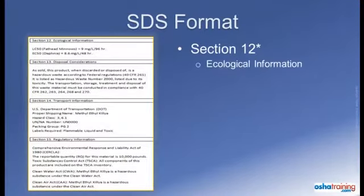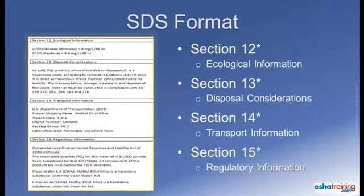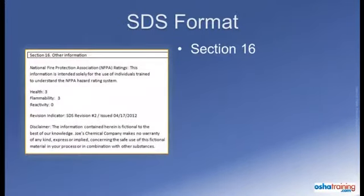Section 12, Ecological Information. Section 13, Disposal Considerations. Section 14, Transportation Information, and Section 15, Regulatory Information, all deal with requirements regulated by other entities such as the Environmental Protection Agency or the Department of Transportation. Therefore, these sections are not regulated by OSHA, but appear in the Safety Data Sheet to be consistent with the GHS format.